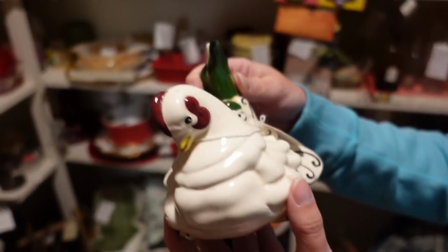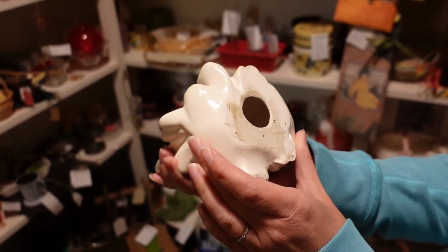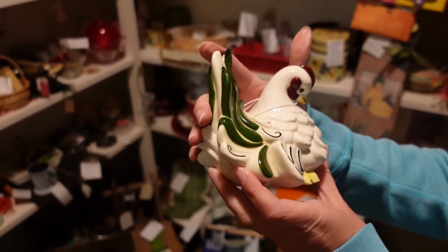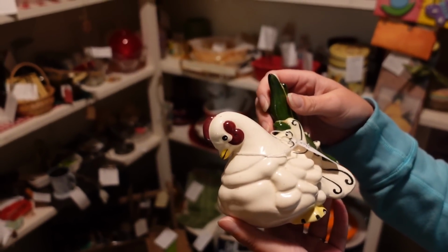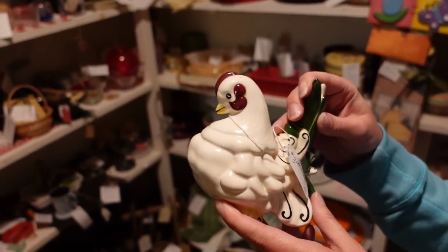This looks like it has a Kay Finch-esque look to it, but it's not marked, so I'm guessing it's just a home-done thing. But it could have been an old Kay Finch mold. Yeah, that's true. It's $3. Yeah, I don't know. You could think about it. There's a little chip there.